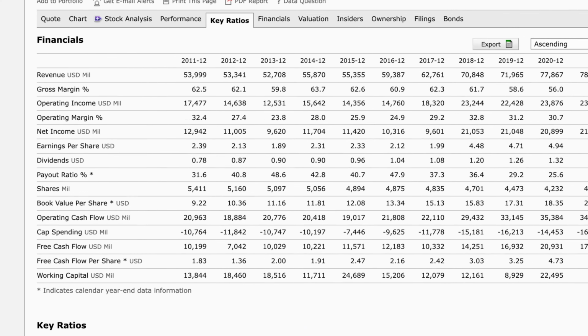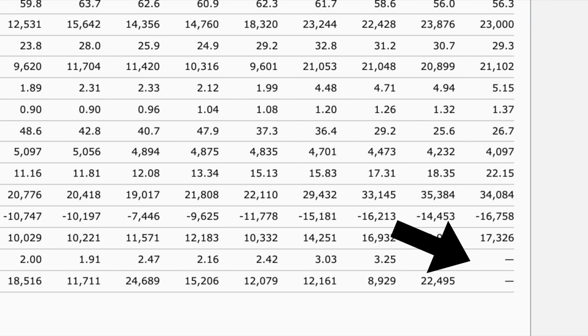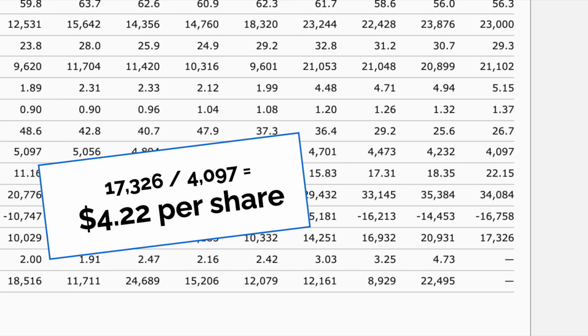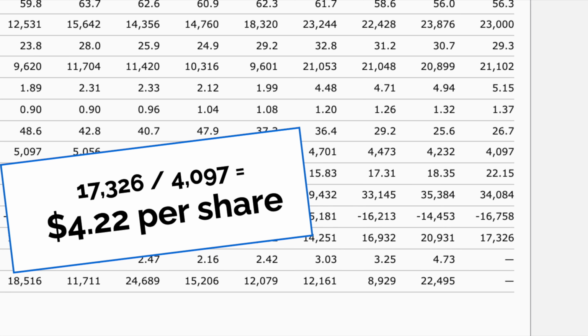In order to start populating my valuation cheat sheet, I need to figure out what was the trailing 12-month free cash flow per share. So let's head back over to Morningstar so that we can gather that data. We're still on the key ratios page, and we're just going to scroll down and look at the free cash flow per share figure under the TTM column. This number is missing on Morningstar for some reason, but no worries, we can still figure it out. We simply take the total number of 17.326 billion and divide by the number of outstanding shares, which is 4.097 billion, to get 4.22 per share.